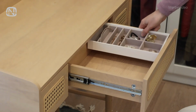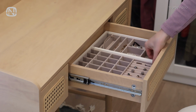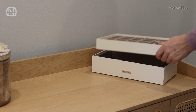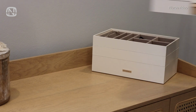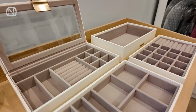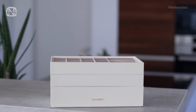This organizer is versatile too. I even used it as a shelf insert. The compact levels fit perfectly in a small pull-out drawer. And when fully assembled, it looks like an elegant jewelry box that takes up very little space on the table. I loved it so much that I decided to gift one to my daughter for her birthday. I am sure she'll appreciate its practicality and beauty.